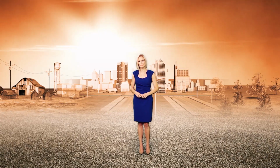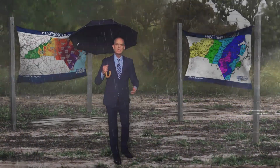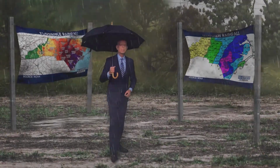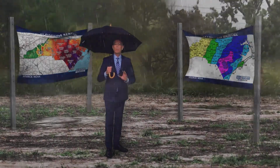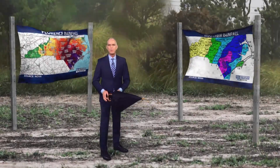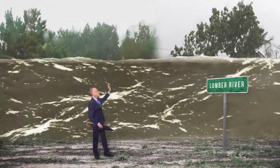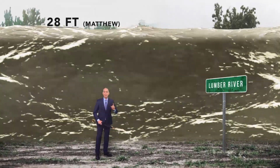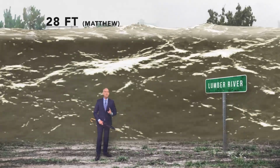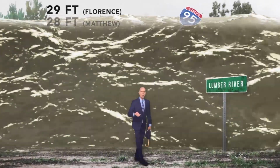Florence dumped 8 trillion gallons of water across North Carolina, and this happened just 2 years after Matthew brought devastating rainfall to the same area. Both Hurricane Matthew and Florence brought record flooding to North Carolina's rivers. Now, during Matthew, the Lumber River at Lumberton crested at 28 feet, the highest in history. That is until Florence just 2 years later, when it crested at 29 feet and actually covered parts of I-95.